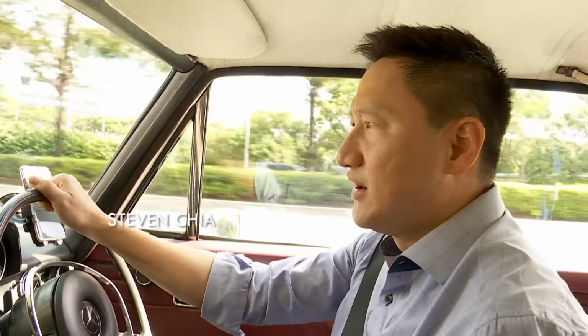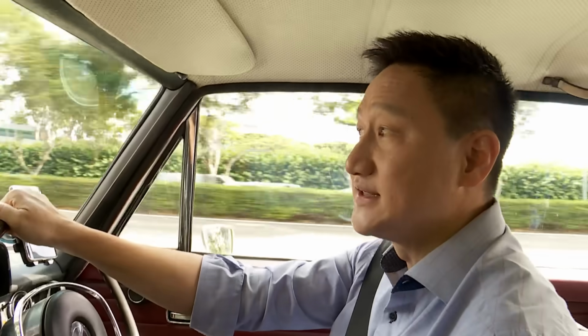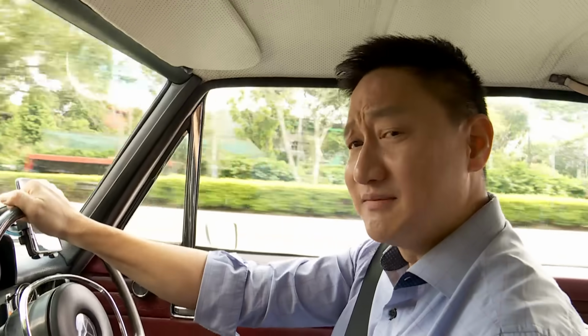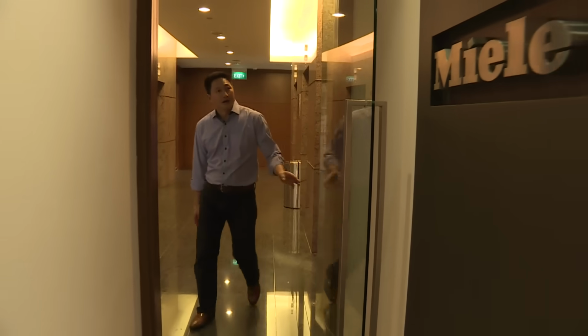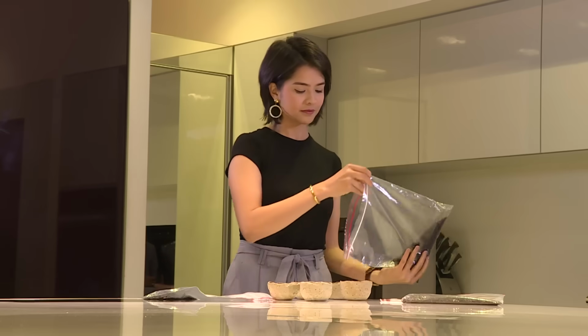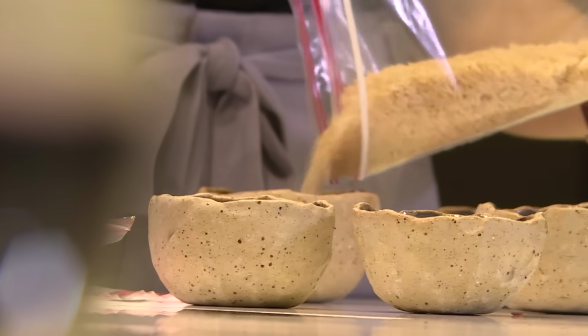Whole grain rice is said to be healthier because it can lower the risk of diabetes, heart disease, and even certain cancers. It also helps in weight management. But I'm wondering, which whole grain variety is best for me? For some answers, I'm meeting a foodie who has made a career out of getting people to choose healthier ingredients. Charlotte May is a nutritionist, and more importantly, she knows her rice.